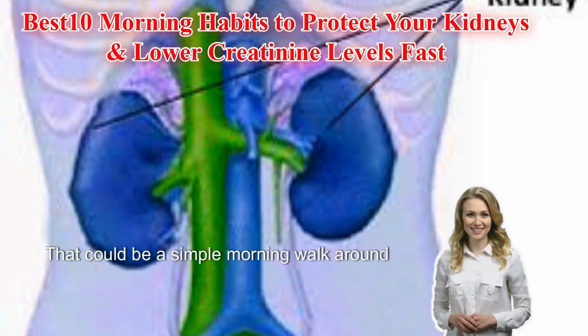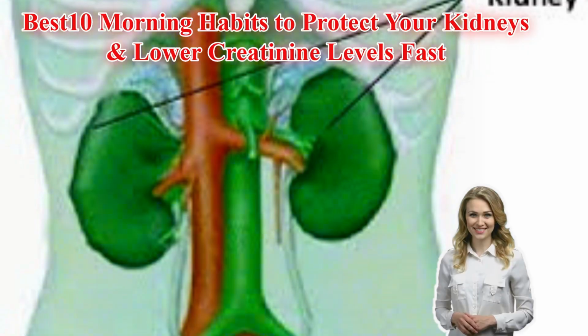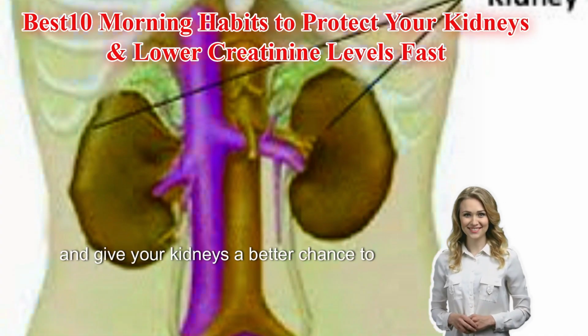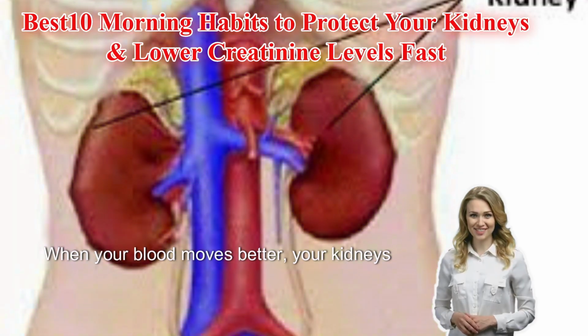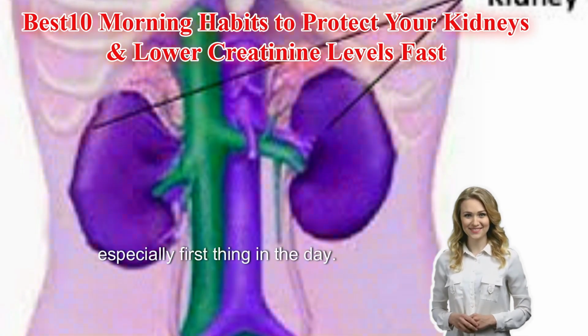That could be a simple morning walk around your home or neighborhood, light stretches while your tea is brewing, or even some seated yoga or Tai Chi if you're not feeling strong yet. These small actions help your circulation, support healthy blood pressure, and give your kidneys a better chance to filter waste effectively. When your blood moves better, your kidneys get more oxygen and nutrients, and that means less stress on them, especially first thing in the day.